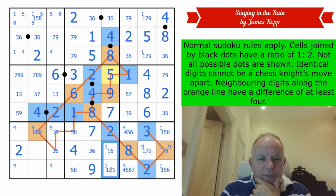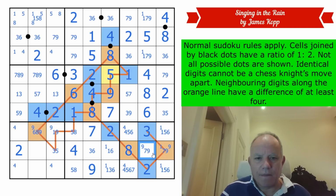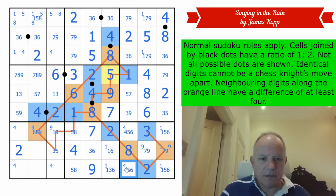Oh, 1 is now in one of those cells. It can't be here. This is 7 or 9. Actually, I could have known that from up there earlier. That's a 7-9 pair now. Right. 8, 2, 4. This is 1, 3, 5, or 6.